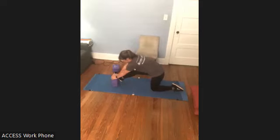Stretching out the back of this leg. Just realized we've moved all the way up to 4 o'clock. So I am not going to keep us much longer. I don't want to take this too long.